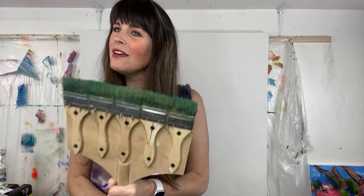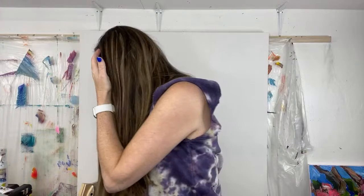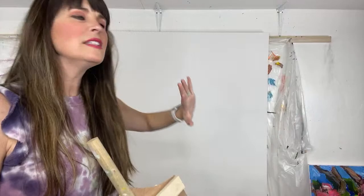I always love having a background ready to go for this. So I have colors out. I have also my VIP brush, which is a 6-inch brush. I also have my caddy, which is 4 inches, and I have a ton of different colors. I have zero plan with this other than it's been a really long time since we've painted on canvas together.